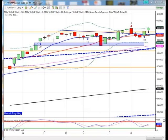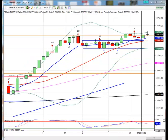Looks good there. TSX, for our Canadian friends. Okay, TSX is still kind of dragging here. It's not quite getting through that shooting star high from just 3 days ago. It's cleared the 13.5 area barely.